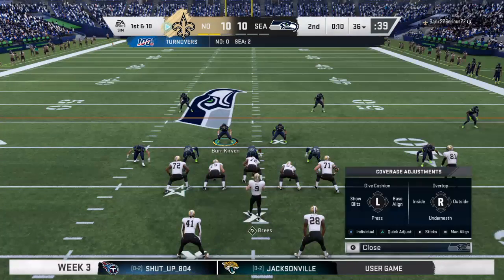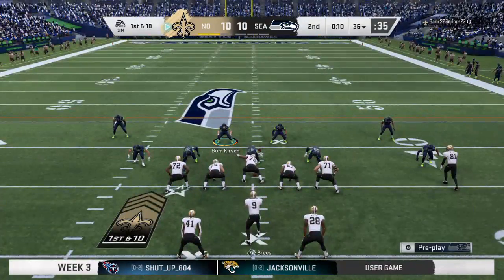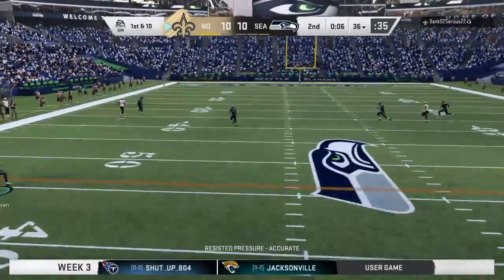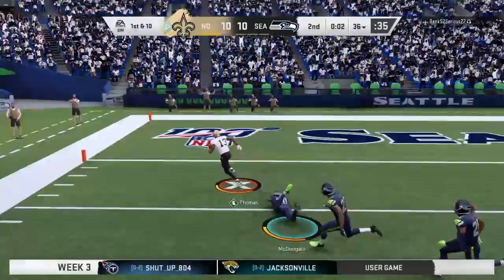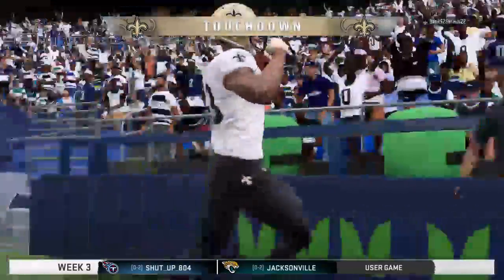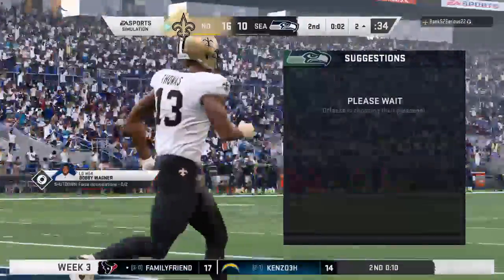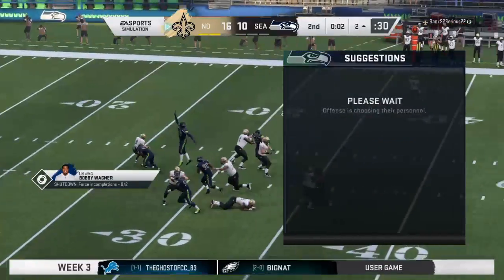A good starting spot for the Saints as they come up 1st and 10. On 1st and 10, here's Brees. He's going to loft one deep left side here. This is caught inside the 15. Touchdown, New Orleans. Michael Thomas in the final seconds of the first half. And the Saints have taken the lead.